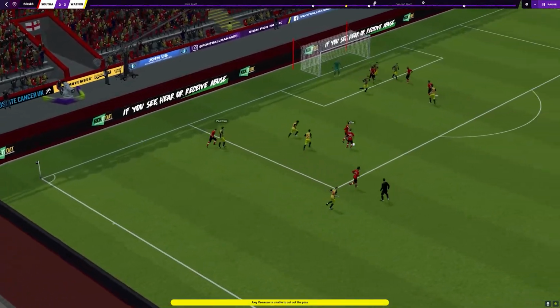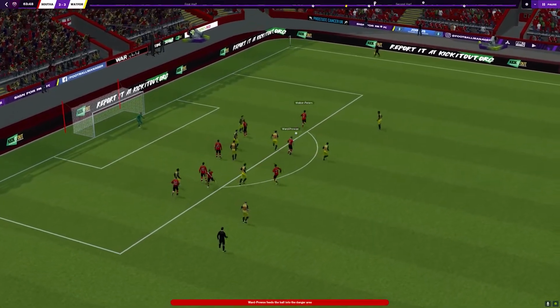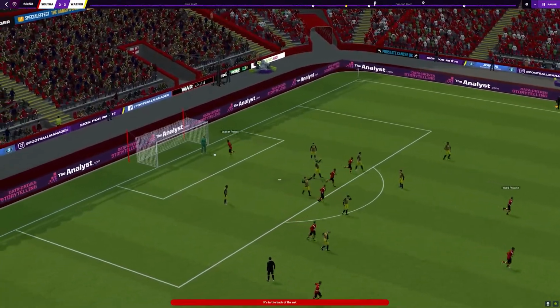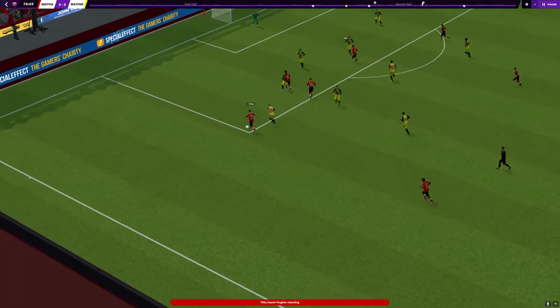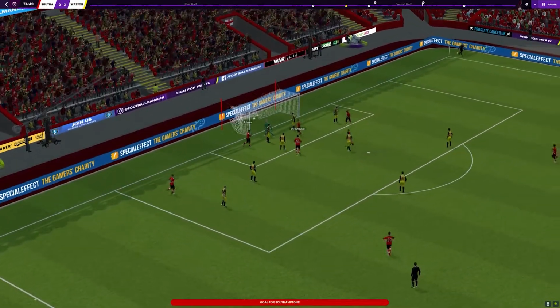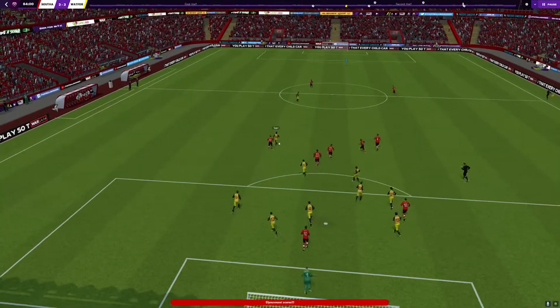McAllister to Vigna in the box. He takes the shot, but blocked. Ward-Prowse finds Walker-Peters. What a strike, and there it is. 2-1 Watford. We cut the lead in half. Southampton on the attack. Vigna brings it forward. Into Adams, the great pass to El Yunusi, and he finds the net. 2-2 Watford. There's our equalizer.